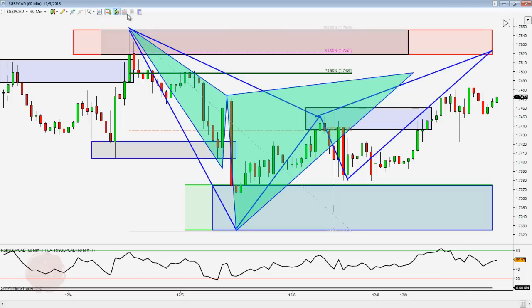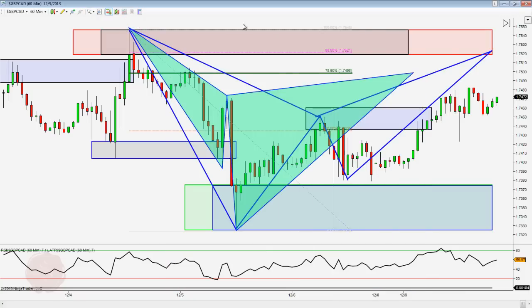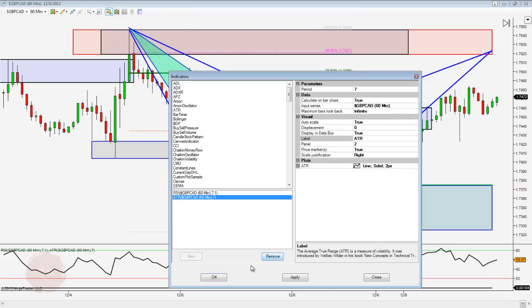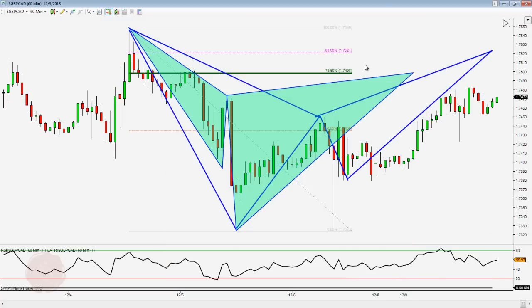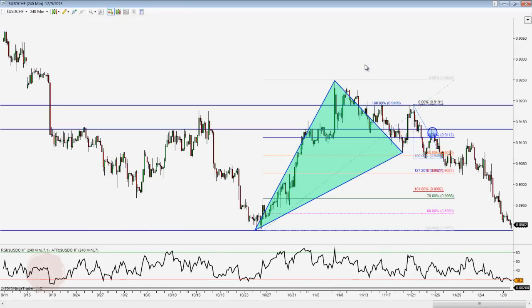Let's look at dollar Swiss really quick. Let's take the DSRs off. This one's a simple structure-based trade. You'll just see that with the dollar Swissy here. We're just coming right down in the structure. Nothing more needs to be said about it. Let's go to a 240 chart. We're just coming right down to a structure level.